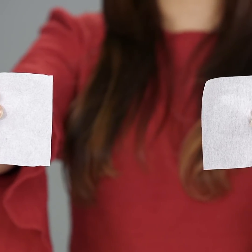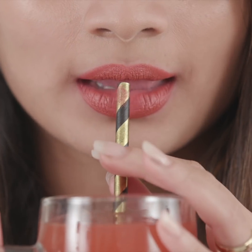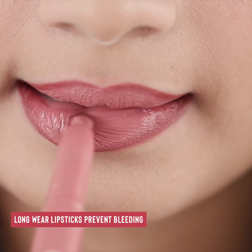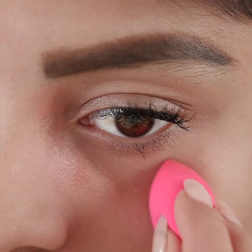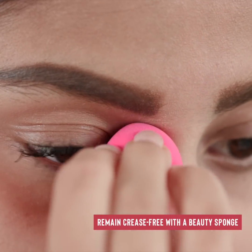If you have oily skin, keep blotting papers and a compact in your purse. If you're going to be eating or drinking, keep your chosen shade of lipstick at hand and reapply every few hours. If tears make your under eye crease, just whip out your beauty blender to blot. This will press the product into the skin instead of leaving streaks or wiping it away.